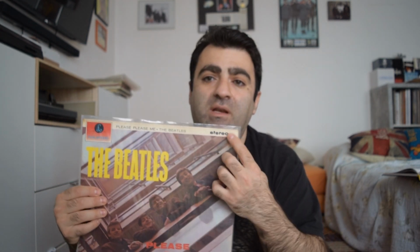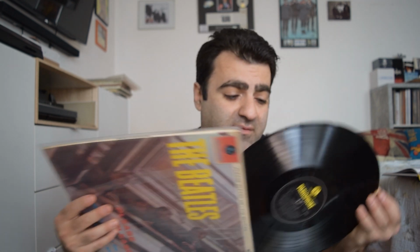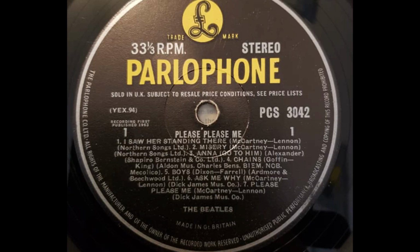Variation number 2, which already comes on mid-size stereo, was released between March 64 and the end of 65. And why? Because we do have the "Sold in UK" text here and we have Parlophone. Still we have Parlophone, which means it's variation number 6.